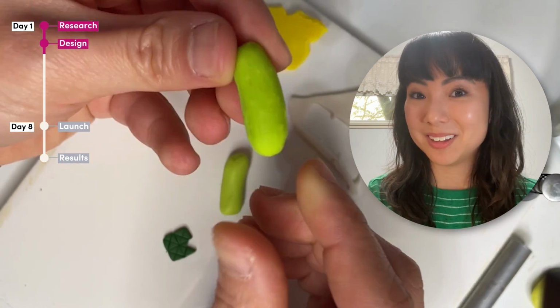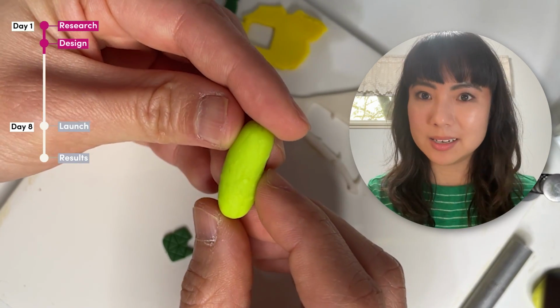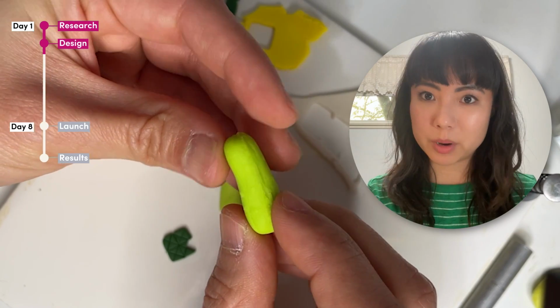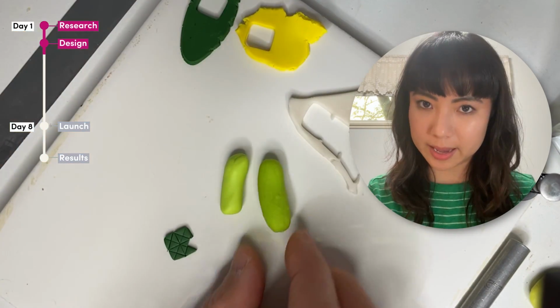So I think I got lucky. I really like this green. It's so fresh. So I think we'll just go for it. I mean, we're running against the clock here, so let's just go with that. So I'm going to make a larger batch so I can make a few dozens of these and get ready for my sale. Many hours later.